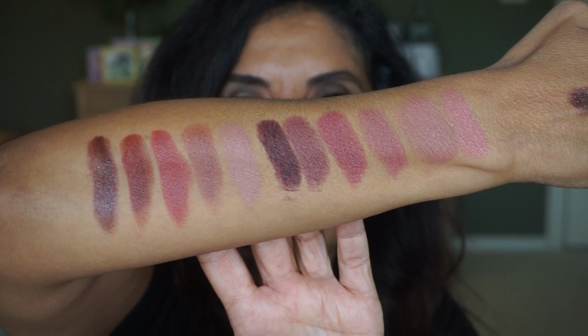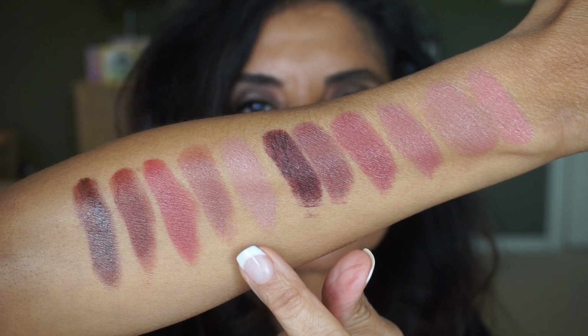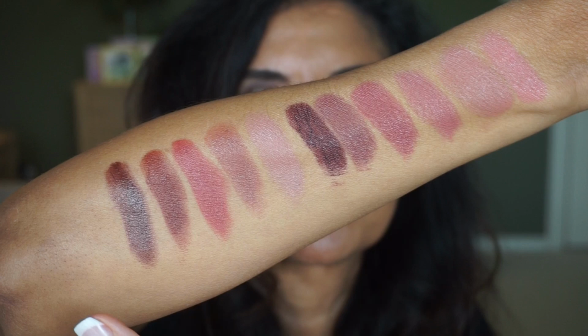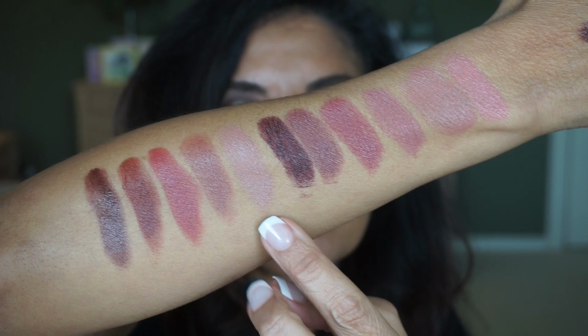All right, let me go ahead and show them to you all on my arm here. So this starts here at 194, 195, 196, I believe 198, 199, 204, 206, 209, 211, 212, and 214. Of course, there'd be one more, 215, if I did get it, but here are all the shades, all 11 of them. So you can see this group is more of pinky nudes, where this group, 206 and higher, is more of beige red tones.